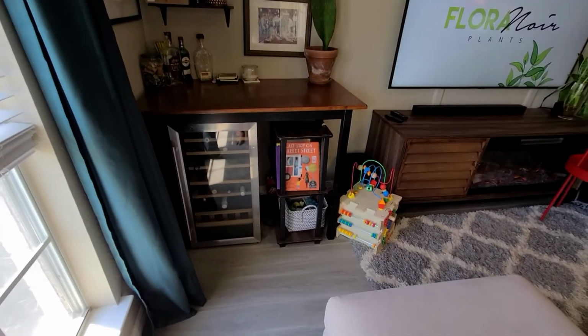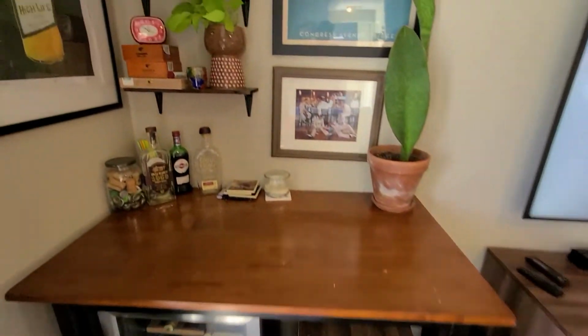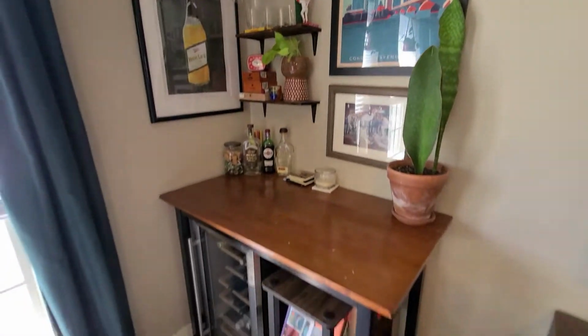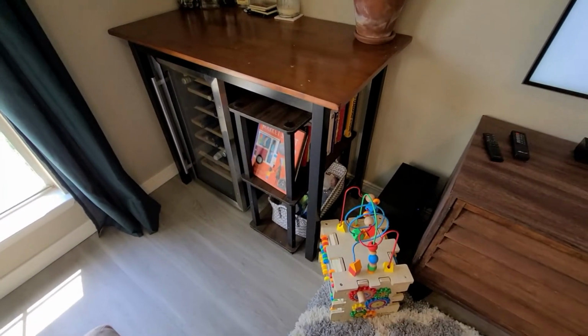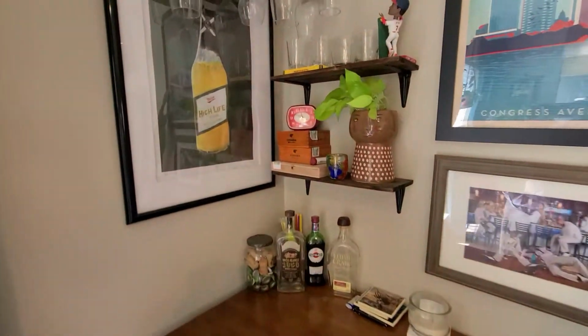But on to my bar area and my wine stash. Y'all know I love my wine. So fun fact, when I moved to Austin, all I had were my clothes, my dogs, a fish tank, and this wine cooler, right? All the important stuff.